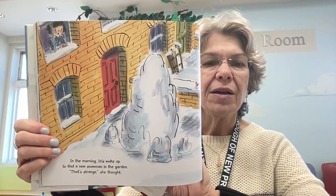In the morning, Iris woke up to find a new snowman in the garden. That's strange, she thought. Who would build a snowman overnight? She went outside to have a better look. It was a very odd snowman. It had a tail, and when she patted the tail, it waved at her.